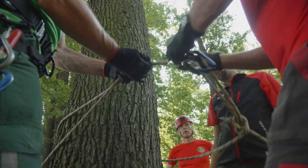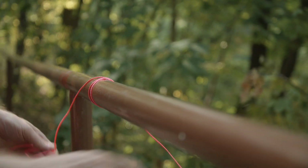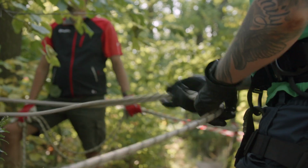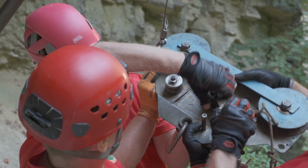At the cave, close to Brno in the Czech Republic, intense preparation is underway. The leader of the research expedition, Michal Guba, is trying to keep control of the mass of ropes, strings, straps and cables.